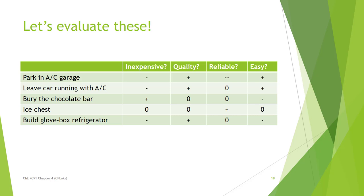All right, so this was what I did. Okay, so parking in an air-conditioned garage, is it inexpensive? Well, probably not, because I'm going to have to pay a parking fee for an air-conditioned garage. In my experience, that would probably be a very expensive parking garage. But would the quality of the chocolate be great? Sure, just like getting it out of your house.